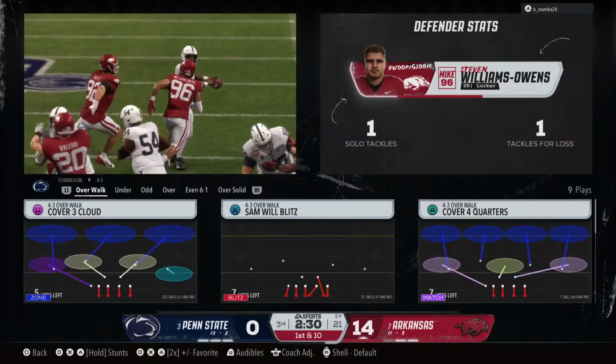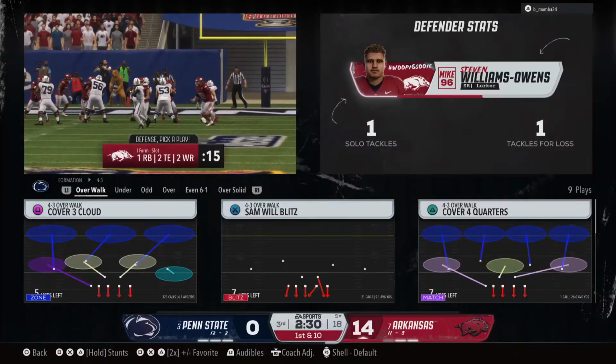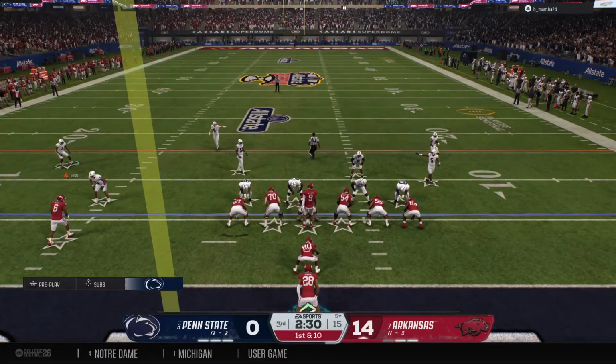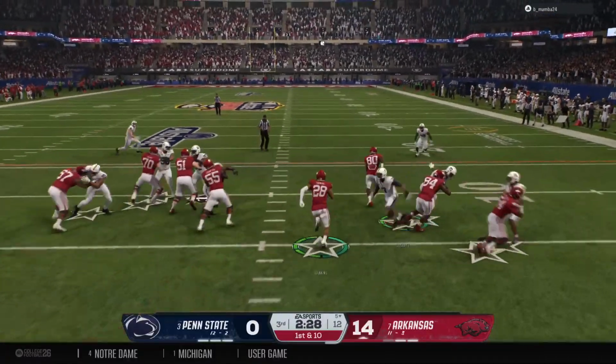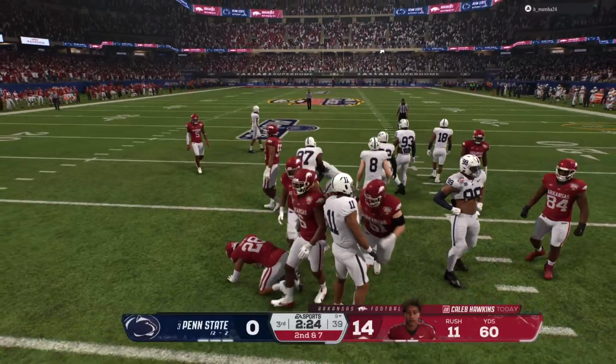Chris, I like the call here going for it on fourth down, but the receiver has got to do a better job of knowing exactly where that first down marker is and run that route a yard or two beyond the sticks to be able to give yourself a chance to pick up the first down. Instead, defense comes up with a stop and they get the ball back.